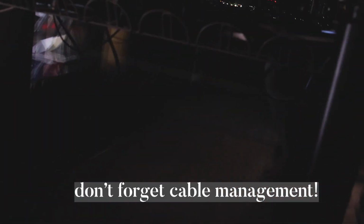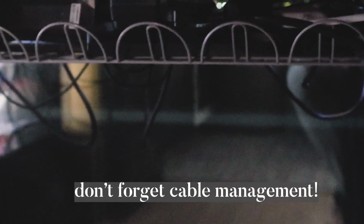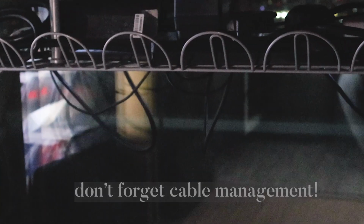Cable management is something that not a lot of people think about. I think that this accessory is very important to keep the workstation tidy and free from hanging wires. You won't realize that it's there, but you definitely see a difference if it's not.